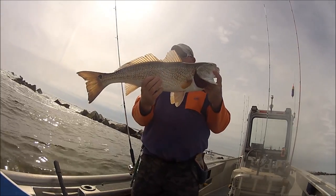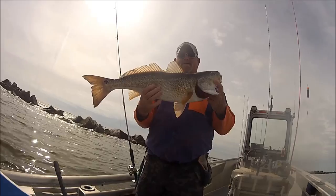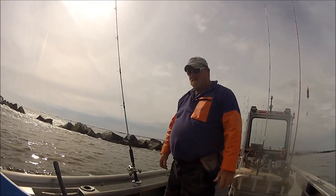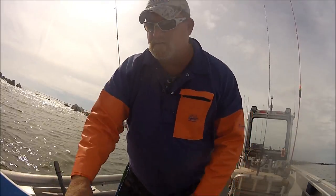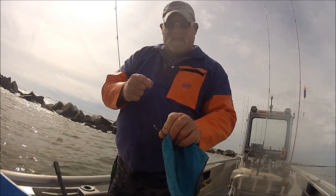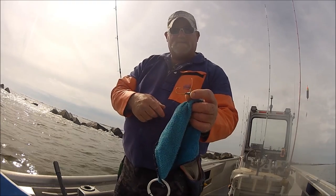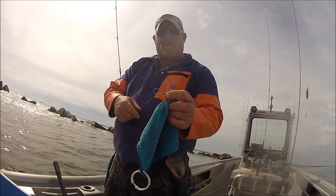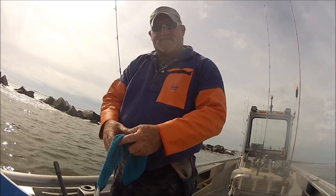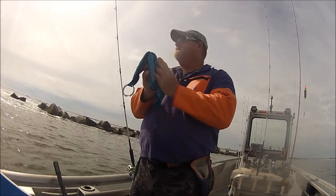There we go. Another probably 31, 32 incher. 10, 12 pounder. Let him go. Woo! All right. See, that is either a 3/8 or a 1/2 ounce jig. And all I do is put a shrimp on it. 20 pound mono leader going to 20 pound Cast King. Because I'm feeling like a king while I'm casting. Alright.